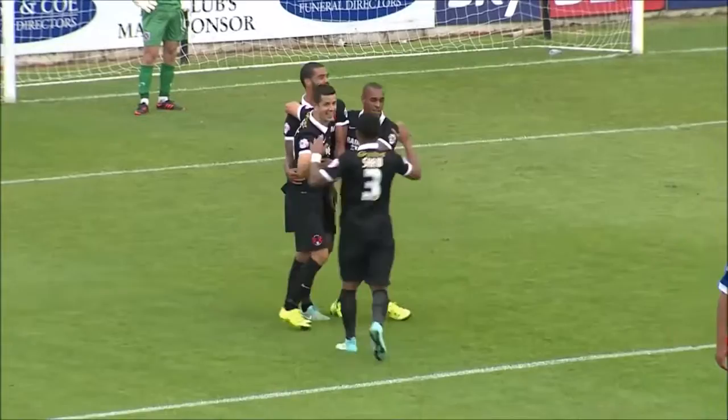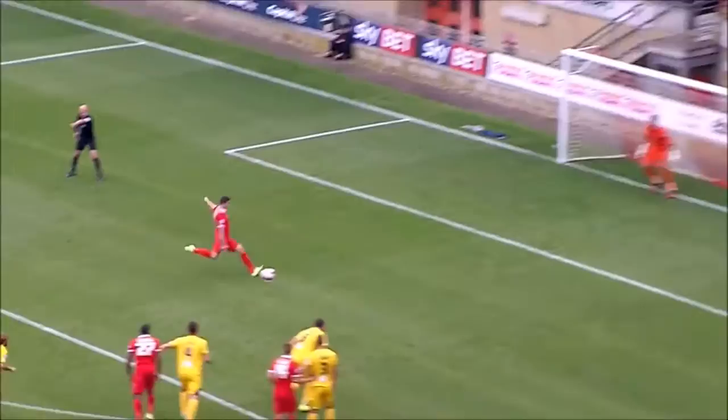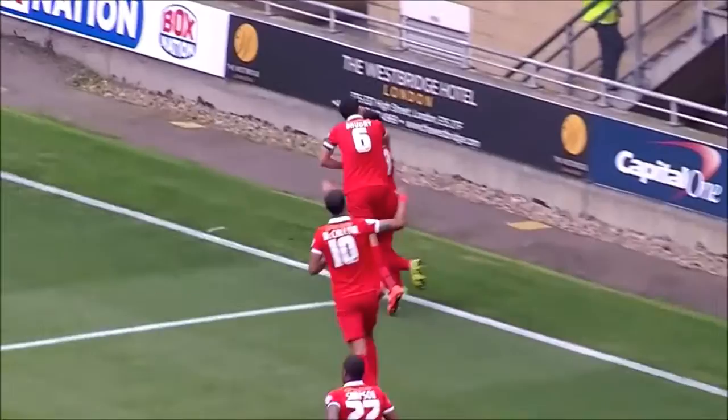And it is going to be a spot kick. Tyler Little conceded it. Can Leyton Orient now capitalise? And they can, just stroked nicely into the bottom right-hand corner. A calm finish there from Lloyd James.